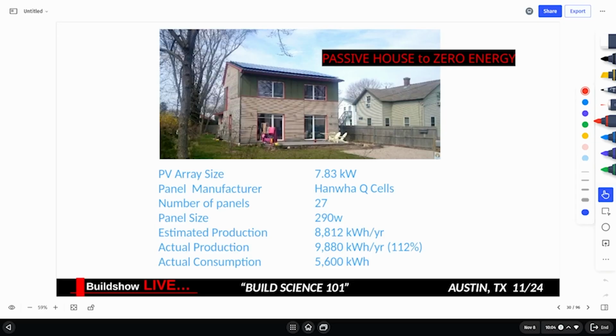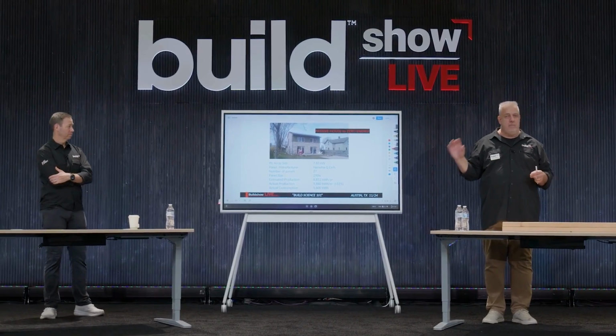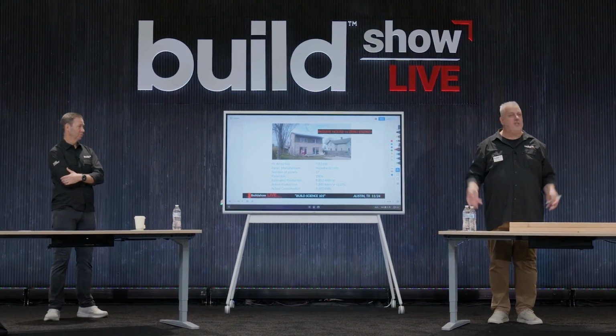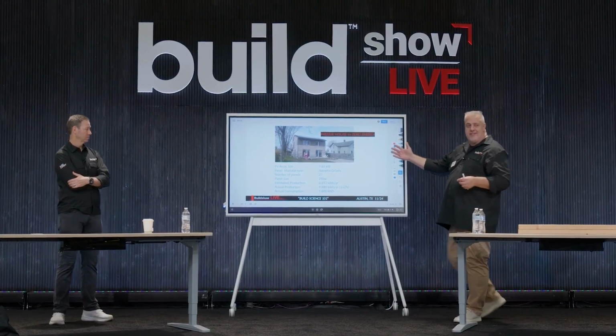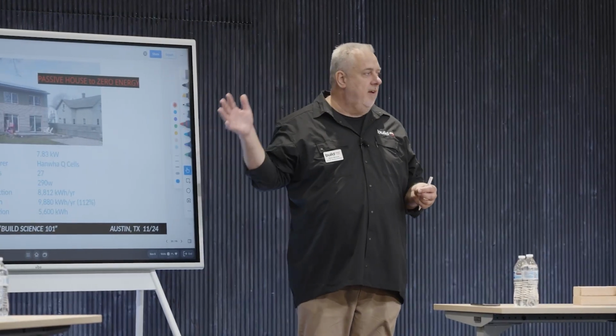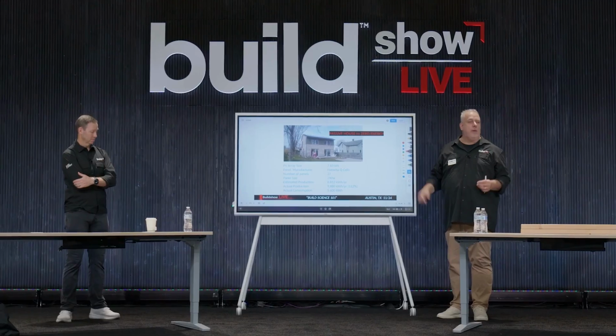I think this one took something like 4 or 5 years. 7 kW operates the whole house, zero energy plus on this house, right? They're very frugal homeowners. They go to bed at 8:30, kids and everything, the place shuts down. But the reality is we can do this stuff. We could do this stuff pretty darn easy. It's about the choices that we make.